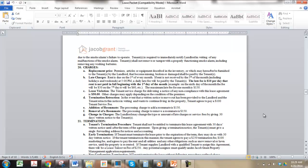This section of the lease agreement encourages responsible, respectful behavior. When you read the charges section, you will find that there are fees for late rent, lease violations, and notice delivery fee services. You can avoid all of these fees by paying rent by the first of every month and following all details of your lease and the house rules.